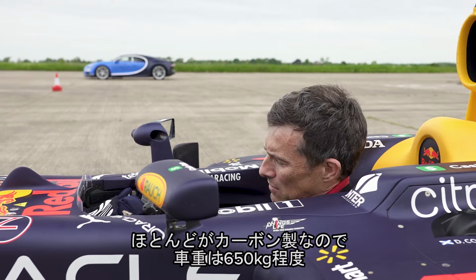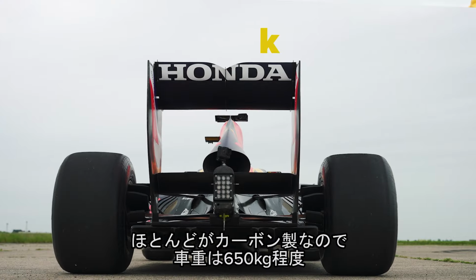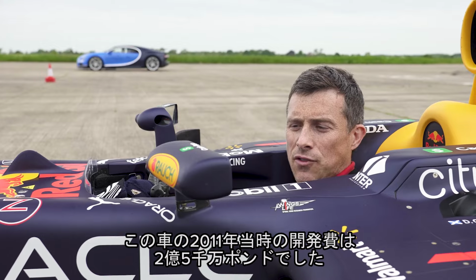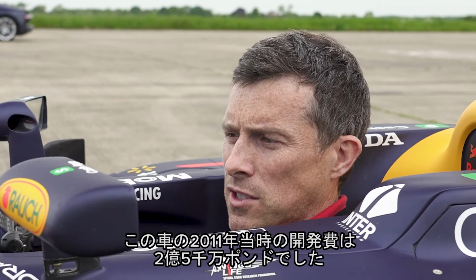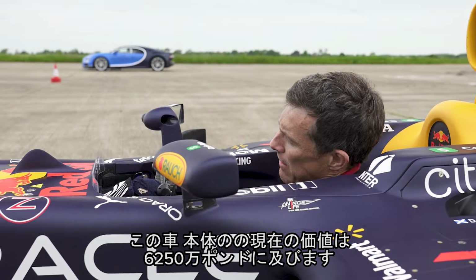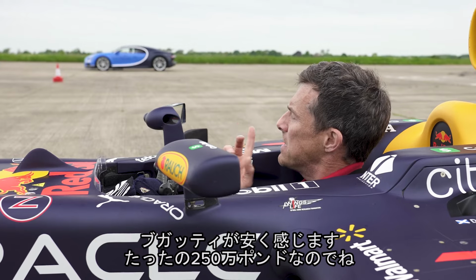It's very light as well, basically just made out of carbon fibre. Weighs in around 700 kilos. You've got a 7-speed paddle shift gearbox in it. As for the price of this car, well, the Formula One season in 2011 had a budget of 250 million. They produced four cars, so if you divide that 250 million by four, then it costs about £62.5 million for this. Rather expensive. Kind of makes that Bugatti seem affordable.